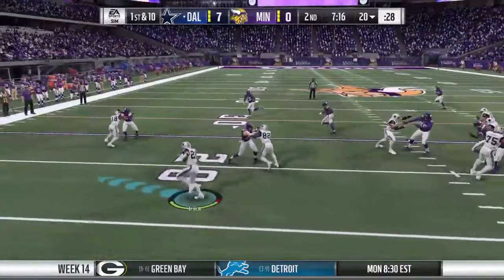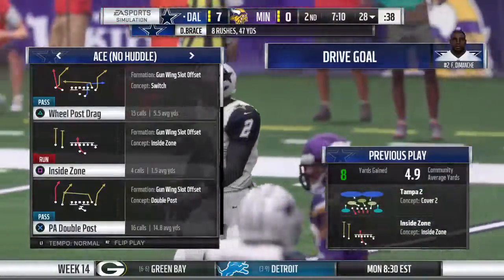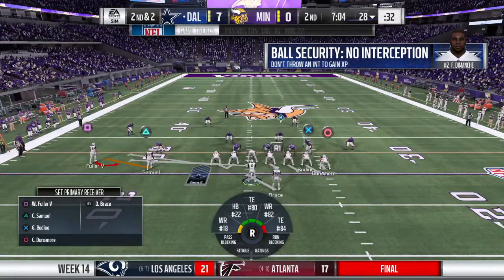They'll run it now out of the gun. Nice footwork at the 25. And he'll be brought down here at the 28. Just what you want on a first down run. Call it 8 yards, and it's 2nd and 2.